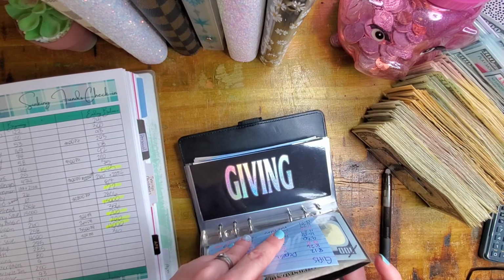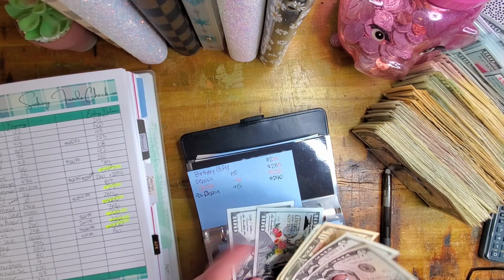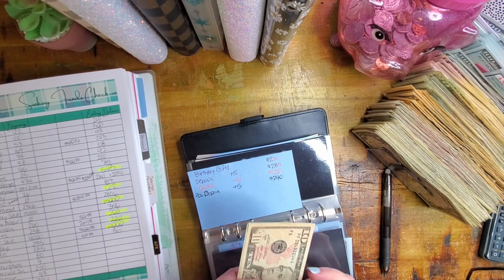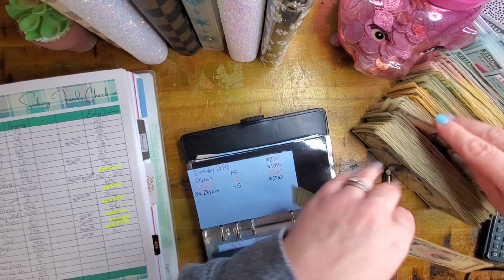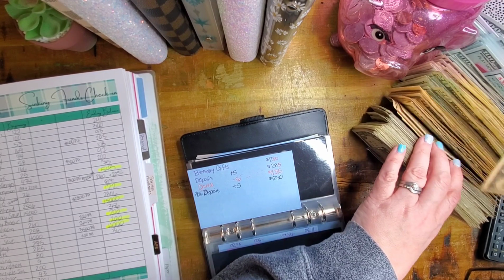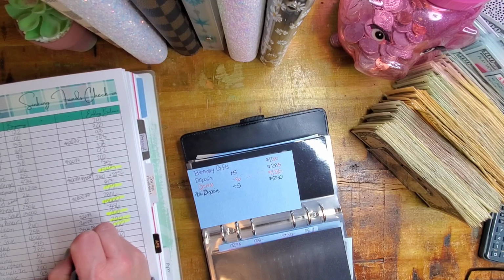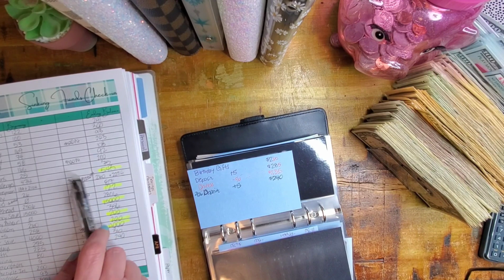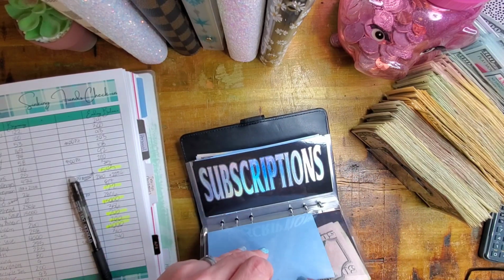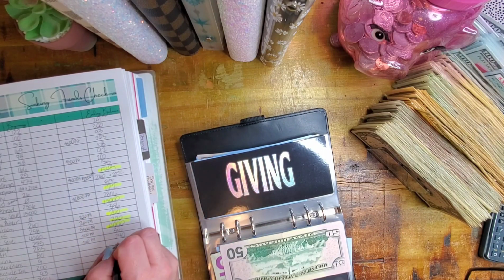Then we've got his gifts, and his gifts right here are going to have 240 exactly right. And he's got 200 in placeholders. And these gifts are gifts for anybody and any way that he wants to do it. So 240, and he had $200 in placeholders. Then he's got his giving. And his giving, I have no idea what it is. I know he hasn't had much money extra. So he's got $55 in there.